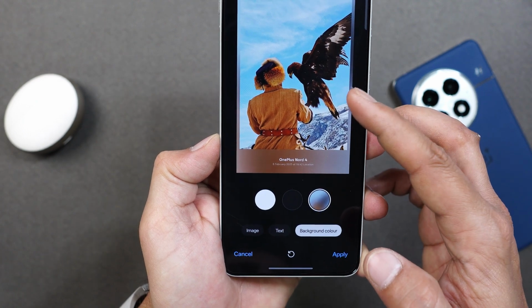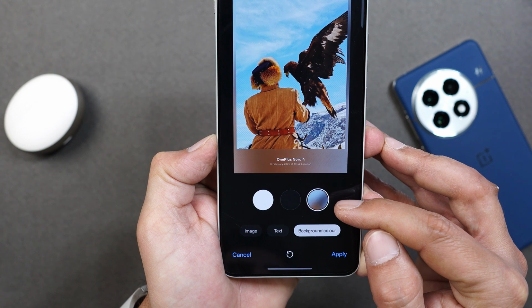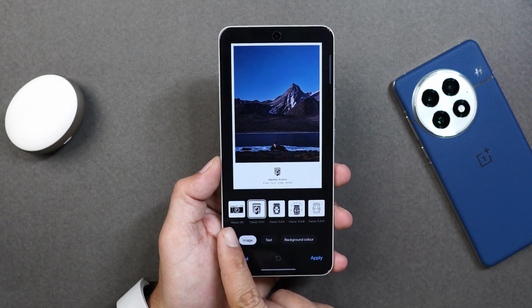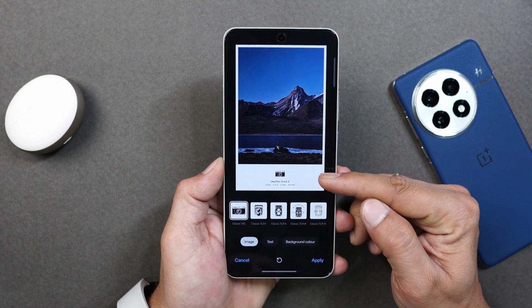So currently you can see we have the sky and a combination of brown, and a similar color can be seen here in the preview also. So this color depends on the photo's color. After that, we have some classic camera watermarks. So here you can also change the camera model. Here you can see we have classic 135 that will be displayed here.